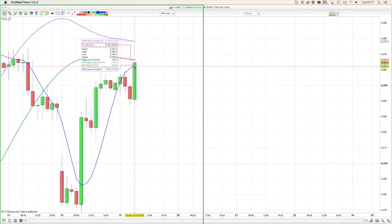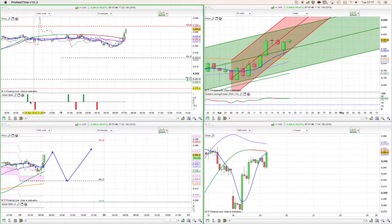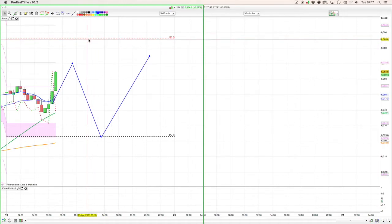The moving averages on this 2-hour chart are still bearish, though that's quite a steep climb on the 20 moving average, based on that rise yesterday. So we're approaching 6366, and we'll see what it does there. Slightly higher up, we've got 6378 as resistance from that moving average. On the 30-minute chart, we also have R1 up at 6386.